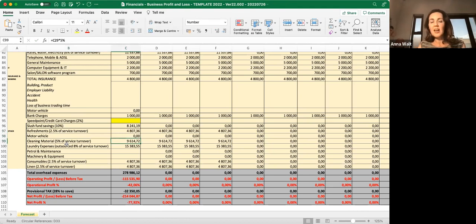Cleaning material. Again, if you find that the percentages are off because they differ per business, let us know. But cleaning material, we worked at 5% of the service turnover on the last projects we've been doing. And laundry expenses, if outsourced, we're looking at 8% of the service turnover.